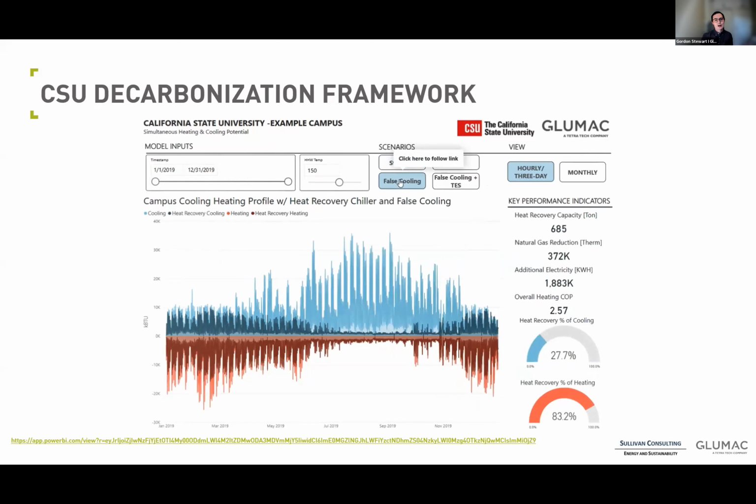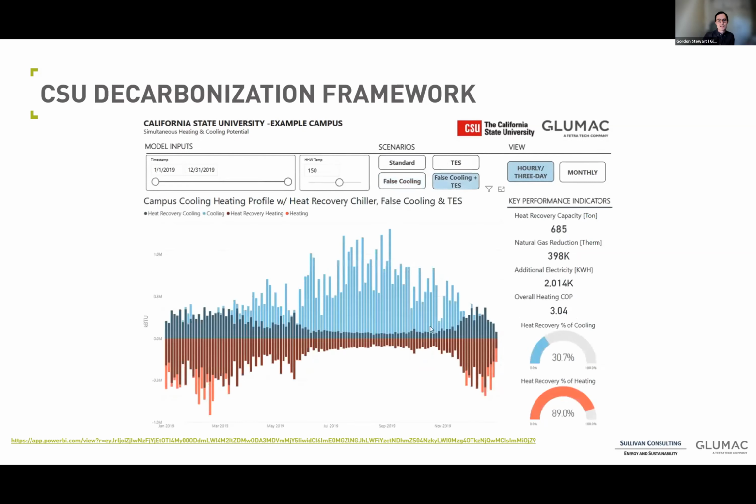So that optimization step looks at, okay, false cooling, what could we do? Or the false cooling plus thermal energy storage, where does that get us, to allow each campus to understand what the maximum potential is with the current loads. It is worth noting that this doesn't necessarily account for optimizing due to wasted heat. So there could be periods of the year where there's wasted heat, and we need to account for that when we're looking at the annual profiles.